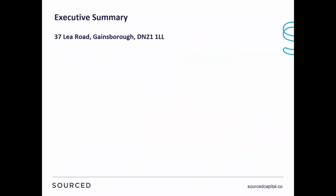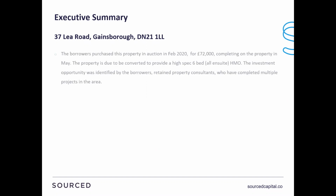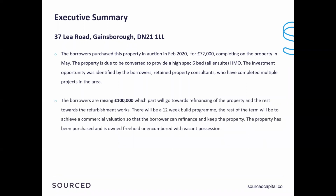So 37 Lea Road, Gainsborough, DN21 1LL. The borrowers have purchased this property in auction in February 2020 for £72,000, completing on the property in May. The property is due to be converted to provide a high-spec, 6-bedroom, all-en-suites HMO. The investment opportunity was identified by the borrowers, retained property consultants who completed multiple projects in the area.